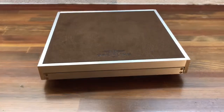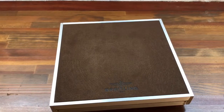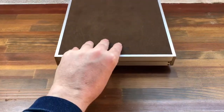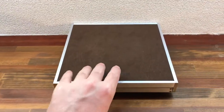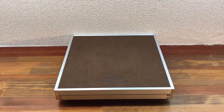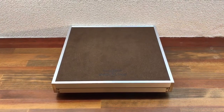You can let me know what model you're looking for, the year, and I will send you photos, prices and details of watches available to be purchased in Japan.